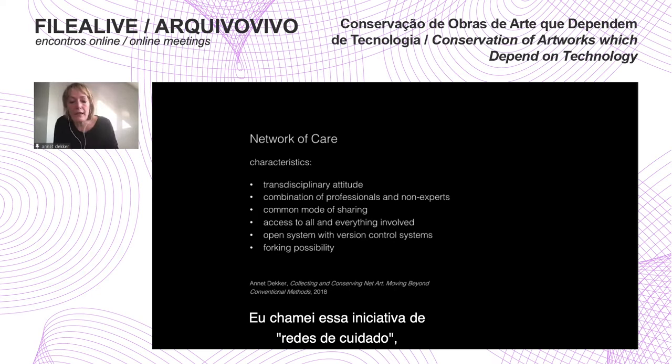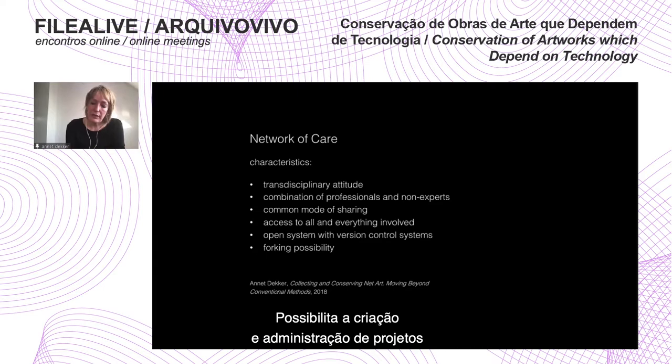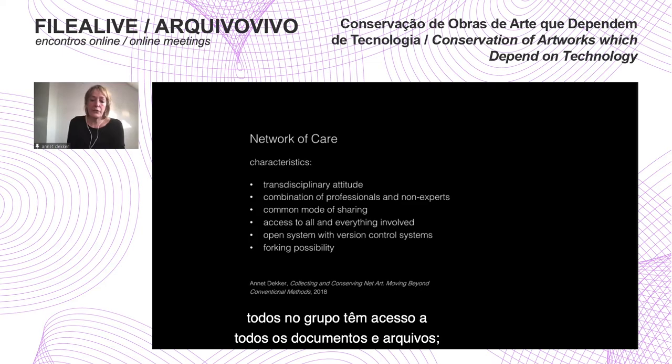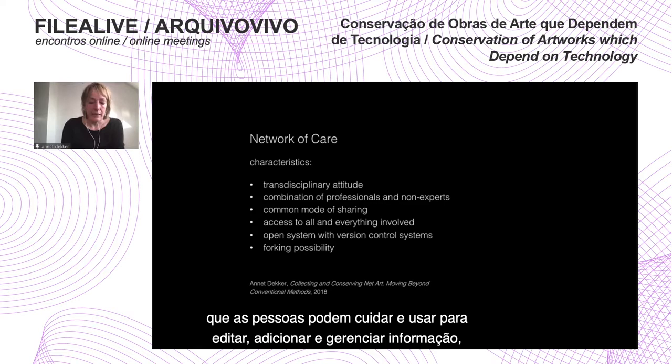And from a pragmatic point of view, the characteristics of such a network are that it has a transdisciplinary attitude, there is a combination of professionals and non-experts. It enables the creation and administration of a project, and the transmission of information is held by a common mode of sharing. Everyone in the group has access to all the documents and archives. Ideally, this would be an open system or a dynamic set of tools that is used and cared for where people can edit, add, manage information, but also track the changes that are made.